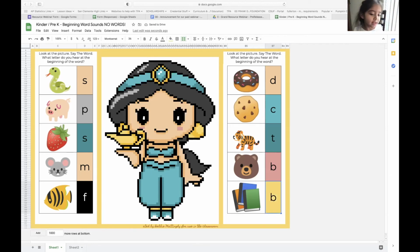Jasmine! She's so pretty. Jasmine, she's holding Aladdin's lamp. Yeah, do you love her? Yeah, I want to rub the lamp and see if a genie will come out. No genie this time. I want a genie so I can make my 3 wishes.